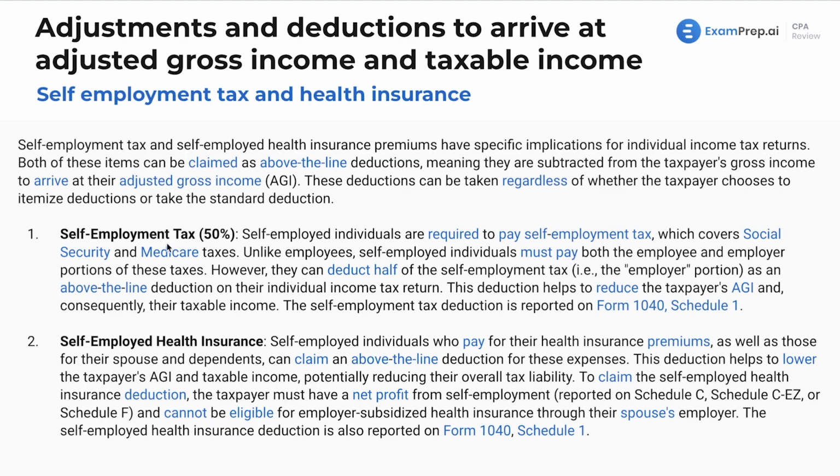These deductions can be taken regardless of whether the taxpayer chooses to itemize or take the standard deduction. First off, for our 50% self-employment tax, self-employed individuals are required to pay self-employment tax, which covers Social Security and Medicare taxes. Unlike employees, self-employed individuals must pay both the employee and employer portions of these taxes, as we've seen. However, they can deduct half of the self-employment tax, which is the employer portion, as an above-the-line deduction.